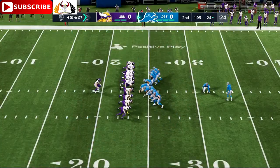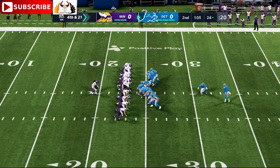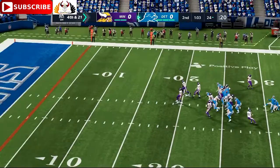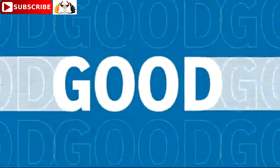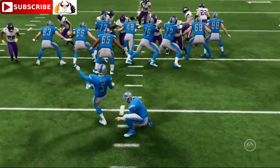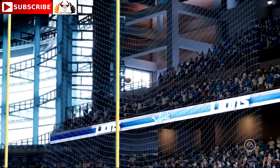So on 4th down, the Lions turn it over to Matt Prater for the field goal try. From the right hash, it's a 41-yard attempt. And the 13-year man puts it through. And the Lions are going to take a 3-0 lead. The score, Lions 3, Vikings nothing.